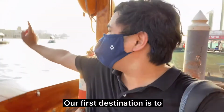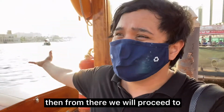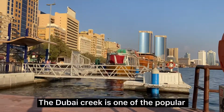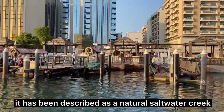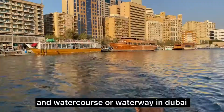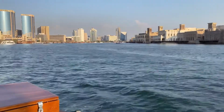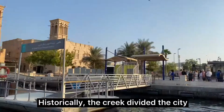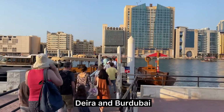Ang destination namin doon sa may Al Fahidi Marine Station. Then after that, from there, pabalik naman kami papunta sa may Gold Souq. The Dubai Creek is one of the popular tourist destinations. It has been described as a natural saltwater creek and watercourse or waterway in Dubai. Historically, the creek divided the city in two main sections, Deira and Bur Dubai.